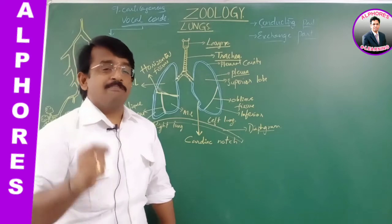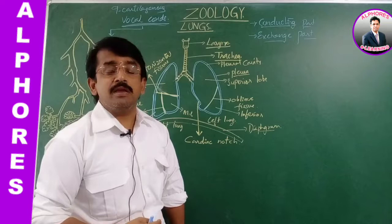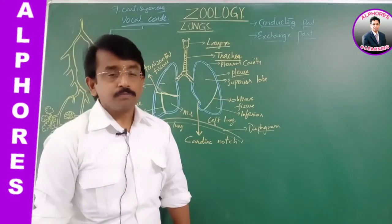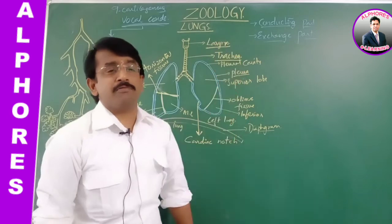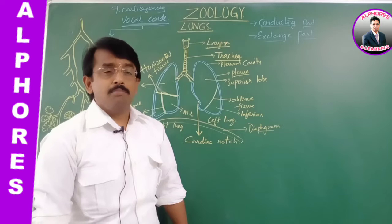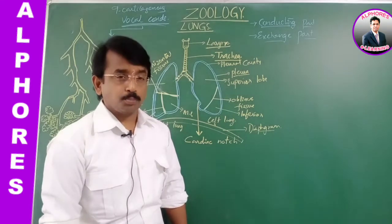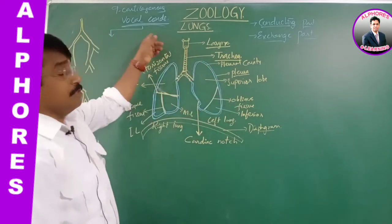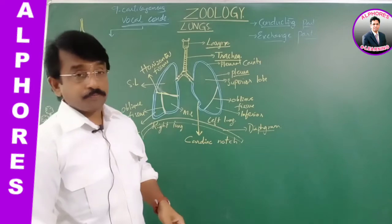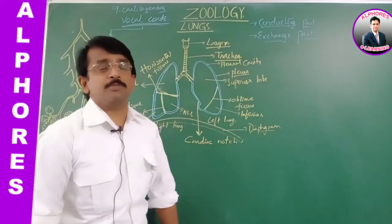Particularly for every entrance examination, tissues are going to play a very important role. We have discussed so far that the trachea is made up of pseudostratified ciliated epithelium. Next, the bronchioles are also made up of pseudostratified ciliated epithelium, and the larynx is with the cartilages. So remember this; in every chapter, in the digestive system also, we have seen this.